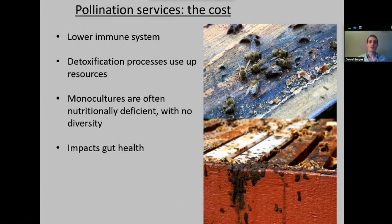I also mentioned that they're dropped off in what is generally a monoculture. As you might imagine, a monoculture that has just one type of plant isn't generally very nutritionally sound, and it is at the very least not very nutritionally diverse. So a lot of the crops that bees are used for pollination might not have all of the required nutrients that a bee needs to actually produce offspring and grow its colony.